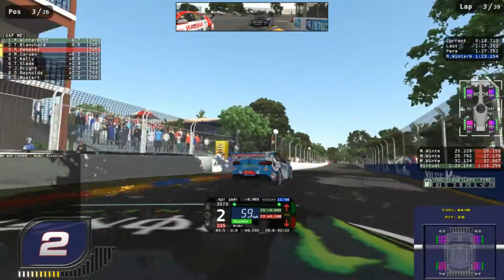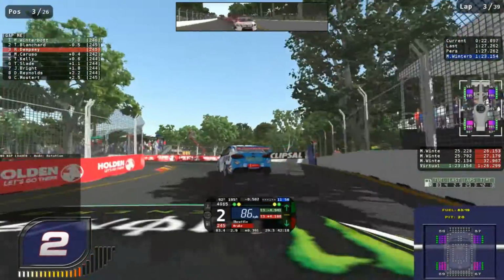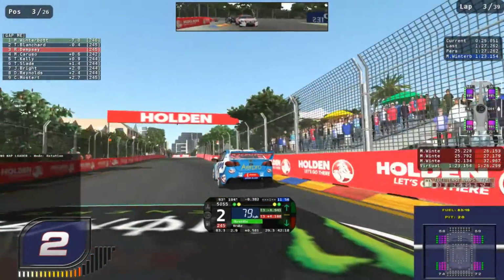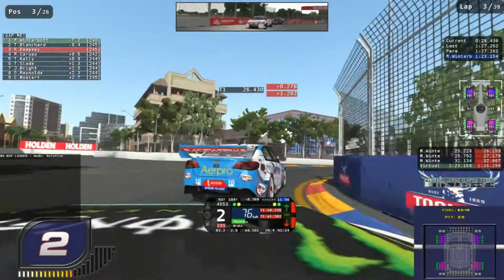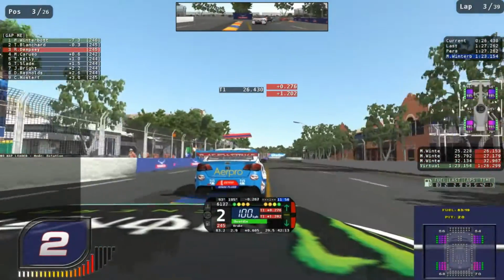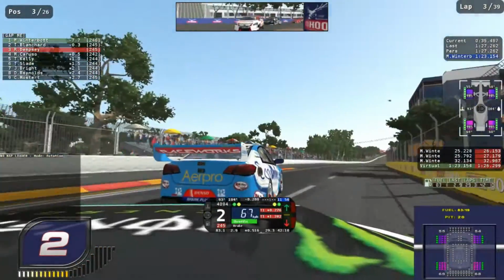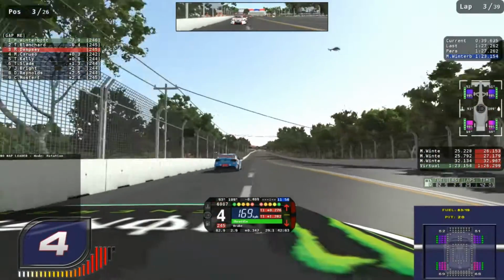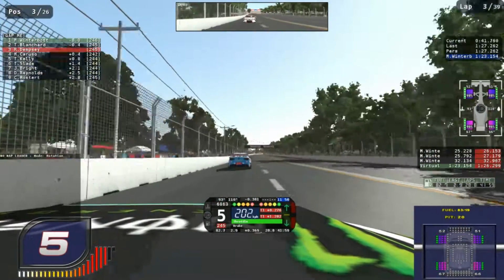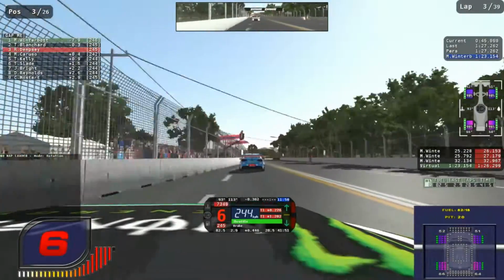Winterbottom will be loving this as he really has run away. 7 whole seconds in front now. We're just tucked in behind Blanchard. We have to make a move on Blanchard if we are aiming to get this race win. He's quicker on the power on the exit. I don't know what tyres he's got on. But look at the gap that Winterbottom's got.